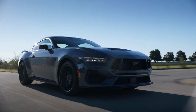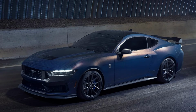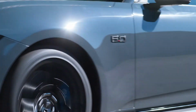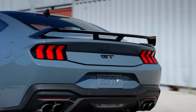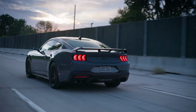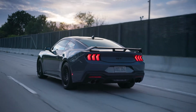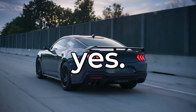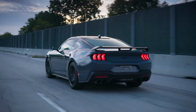I mean, come on. Look at the Dark Horse. That's an intimidating design right there. And even the GT from all the press photos wearing the brand new vapor blue color looks fantastic. Ford definitely did a good job here. A textbook definition of a modern muscle car design for the 2020s. Finally, the last reason why I love the new Mustang is a very short but sweet one. It's coming to Europe. Yes.